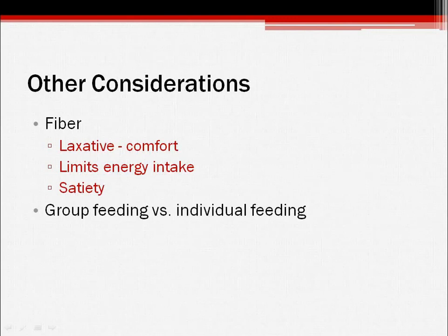Feeding in groups can result in competition for feed, so the more dominant sows will eat more than they need, while the more submissive sows won't eat enough. By individually feeding sows, you can help track how much they're eating.